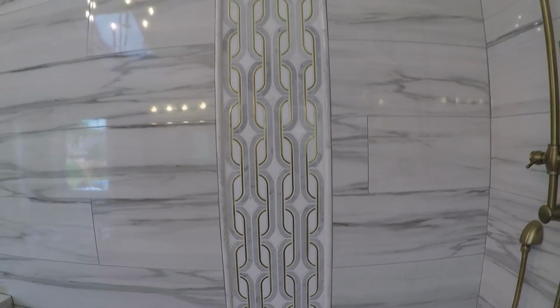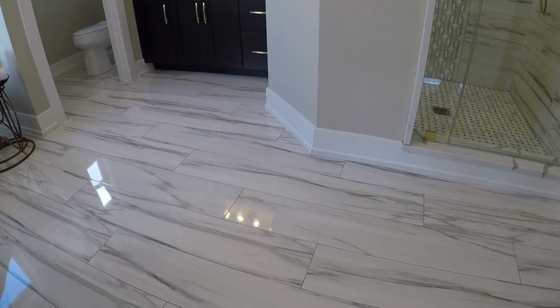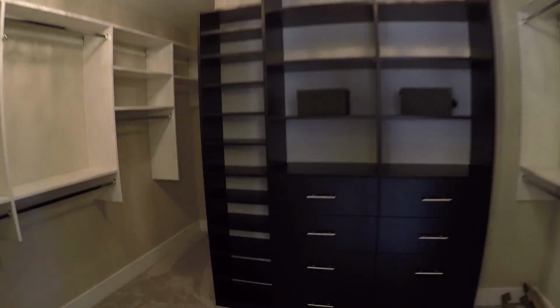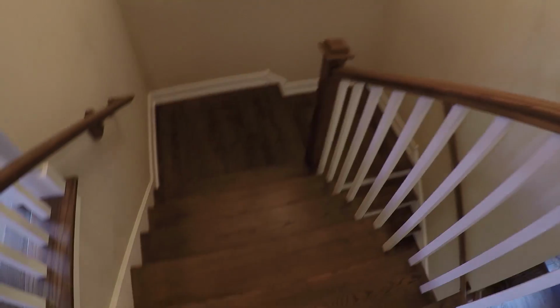Oh, that is spectacular. And these floors, what are these floors? Porcelain as well? The floors are porcelain, yes. But the graphics on this porcelain tile is amazing. I love what they're able to accomplish. So Adam, it appears to me that you put a lot of effort and energy into making sure these homes are done right. Yeah, we do.